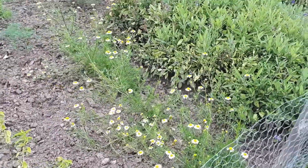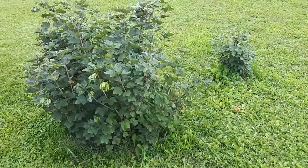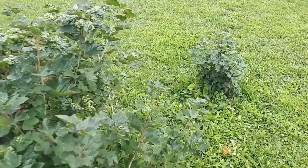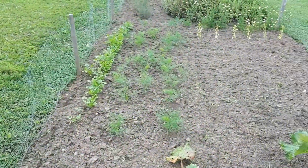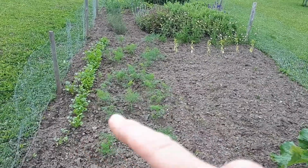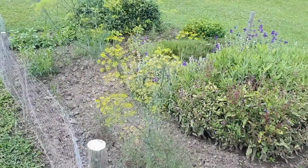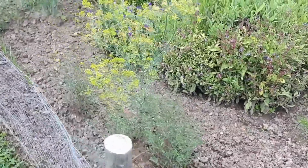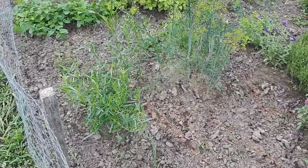Then we have some German chamomile, rhubarb, which is obviously done, and some red currant bushes here. And these were loaded. You can still see there are some there. But then we have dill and cilantro. I had to replant this section here twice. Volunteer dill plants with some summer savory and garlic chives and some tarragon there.